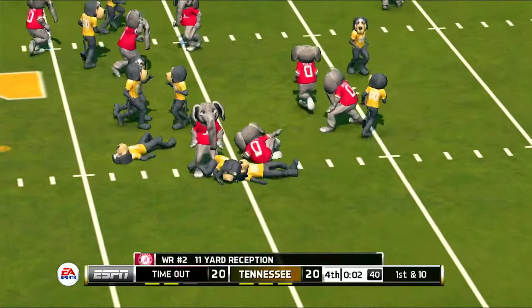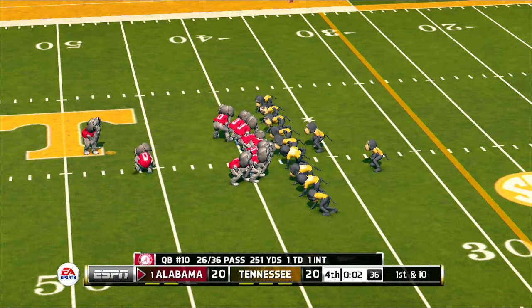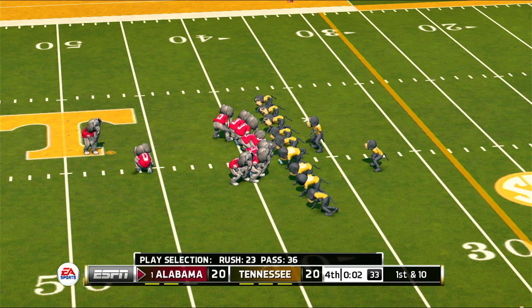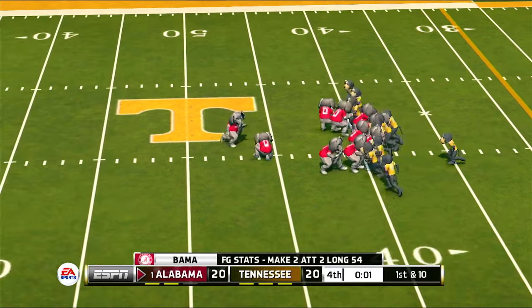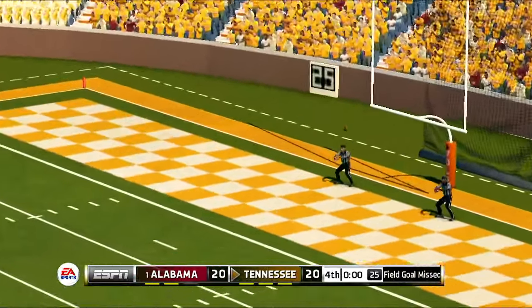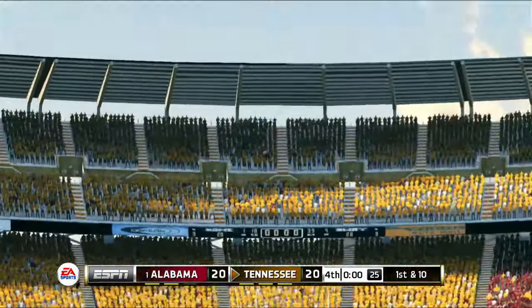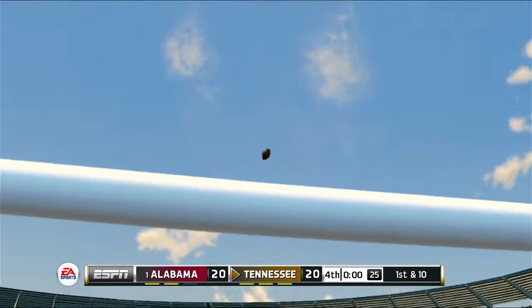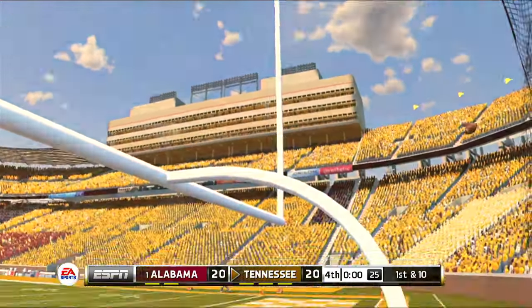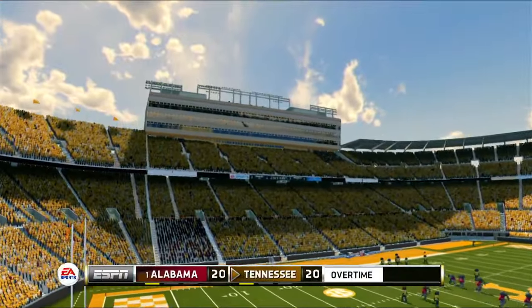Across the middle, and down he goes at the 39. That was a really nice play on the ball by the receiver for a substantial gain and a first down. And this field goal is for the game. A miss will mean overtime. It has the distance. We're going to OT. So it looks like four quarters wasn't enough. We're heading to overtime.